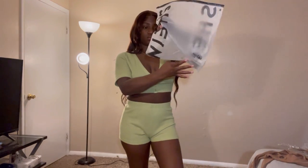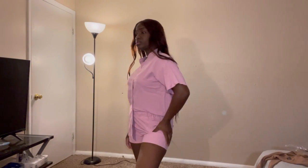Came together. I don't know how much it would cost. This is in a size small. I don't know what I'm doing. You know how they leave like one half out? Maybe it's too long.